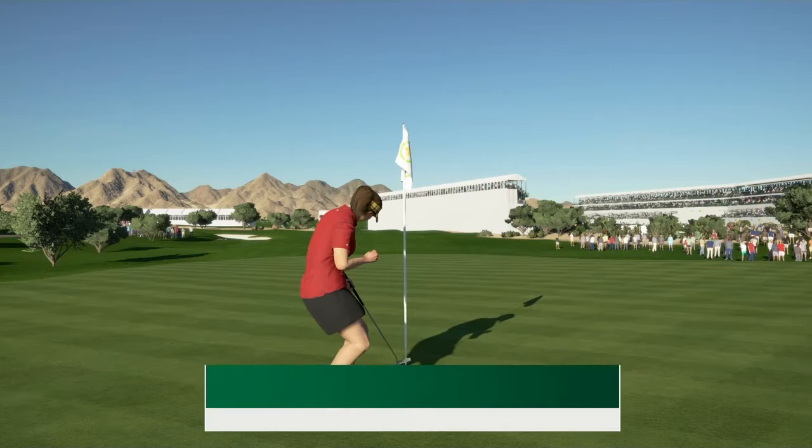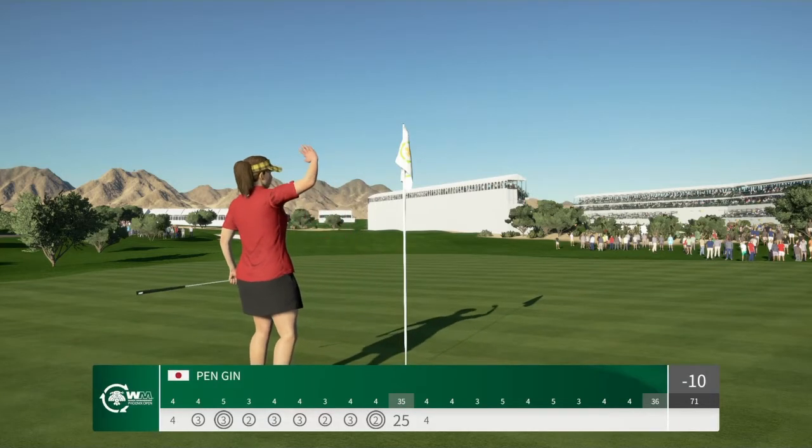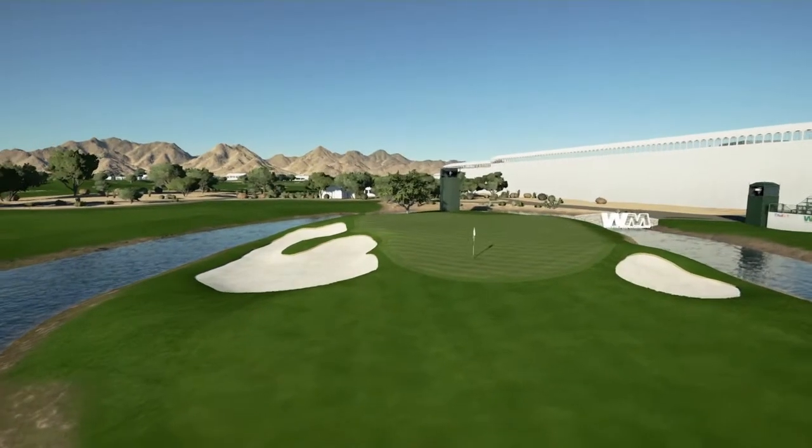Okay, let's head to the next. Our leader is up by 4 shots now.